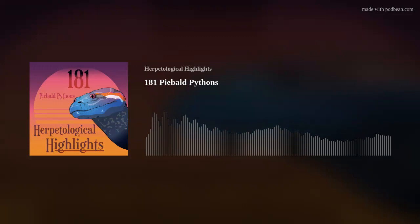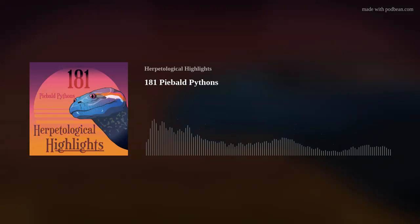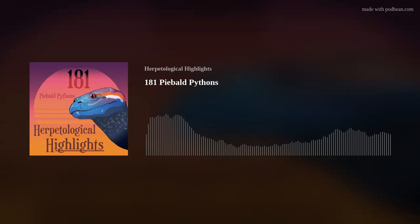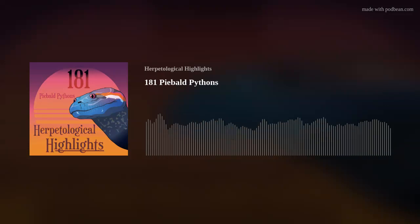And royal python, Python regius. We're talking about the royal python, or as our friends across the pond are wont to call it, the bull python. Hearing an English person say bull python is like hearing someone say trash or mail. It's not what we would normally say. It sounds strange to us. It's like someone thanking you by saying, I appreciate you. It's like, are you thanking me? I'm not sure. It's an Americanism.